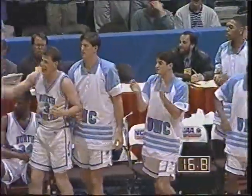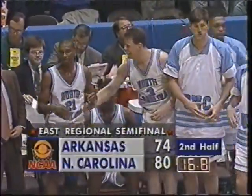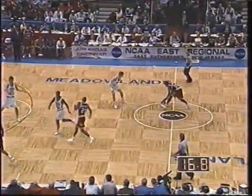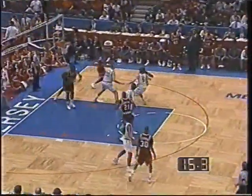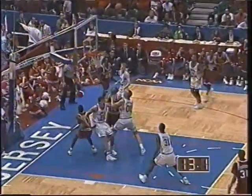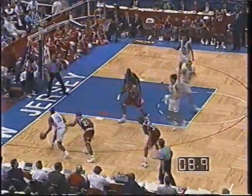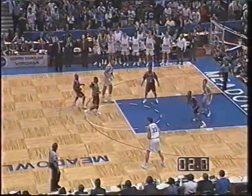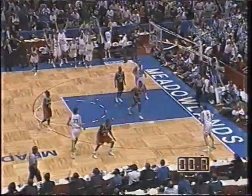Dean Smith says, for heaven's sakes, no foul, no foul. Play good D. Make them use a little clock. Williams, 22 points. Nope. Montross. Carolina's going to advance. Salvadori to Montross. Tar Heels win.